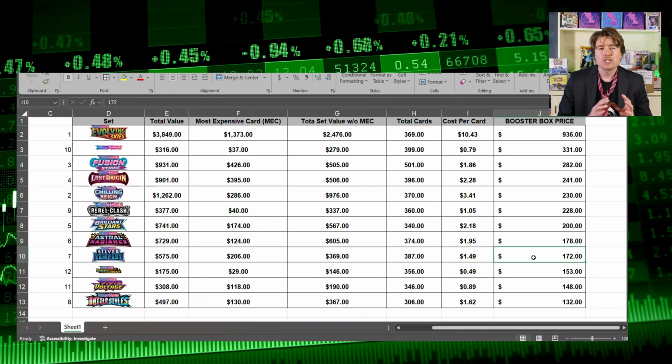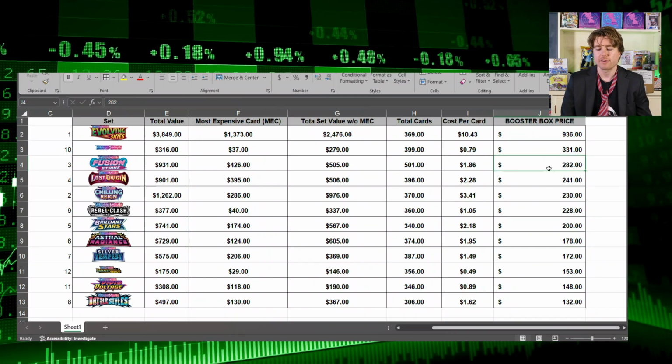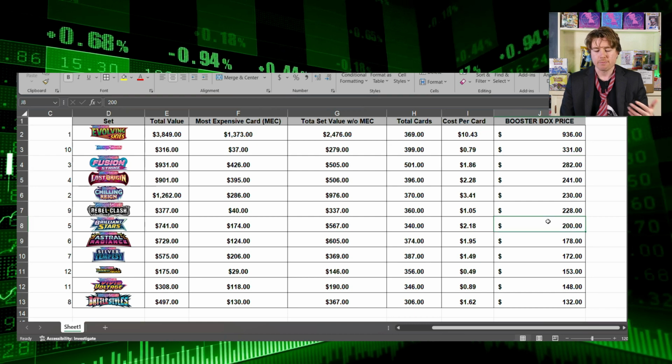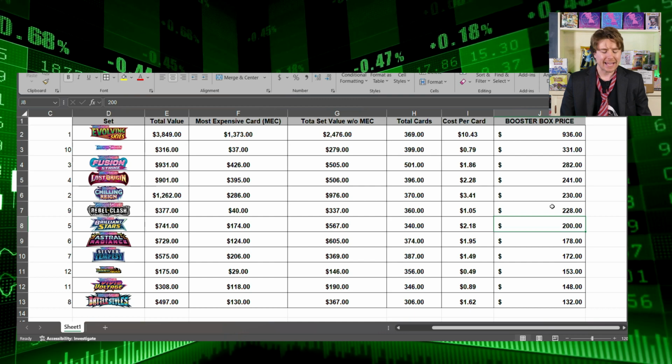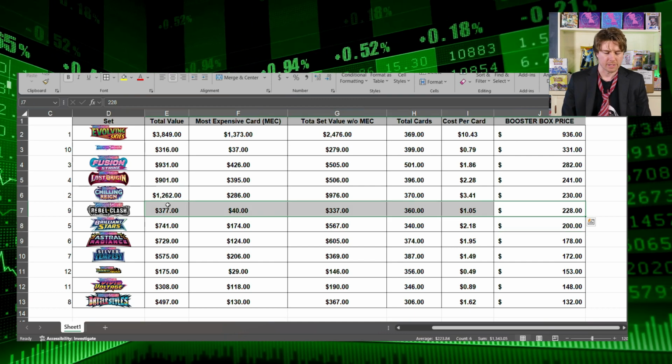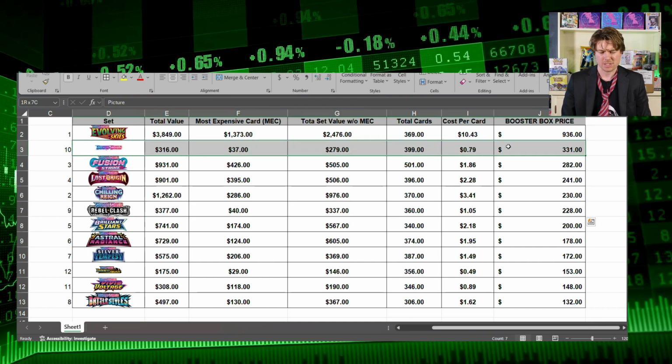But guys, it has huge potential to run. We are seeing Fusion Strike almost $300 a box. Brilliant Stars just hit $200. You're seeing this happen, guys. And if some of you are watching thinking, well, Rebel Clash doesn't have a lot of value, Sword and Shield base, like what's going on with that one?